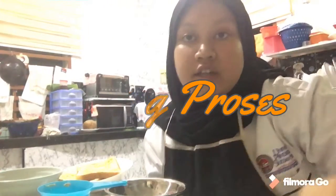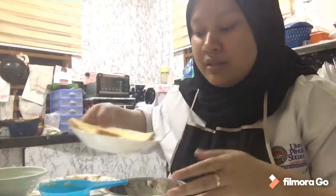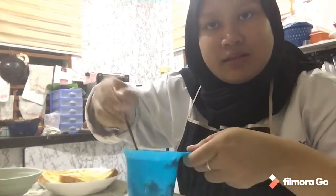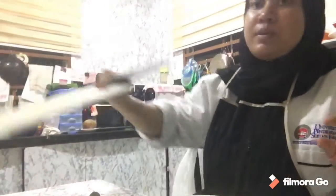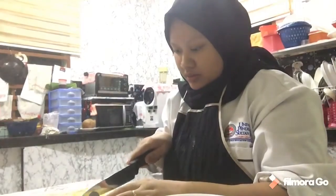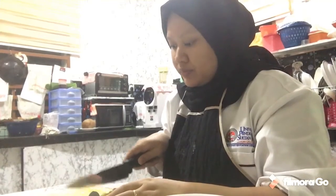Okay guys, let's get started with styling the food. I have already finished cooking this mushroom soup. Okay, and then I have homemade garlic bread here, parsley, and mushroom chunks. This is the hack. First of all I'm going to do the chopping, potong. I don't know how, but is it like this, or should I do it like this?